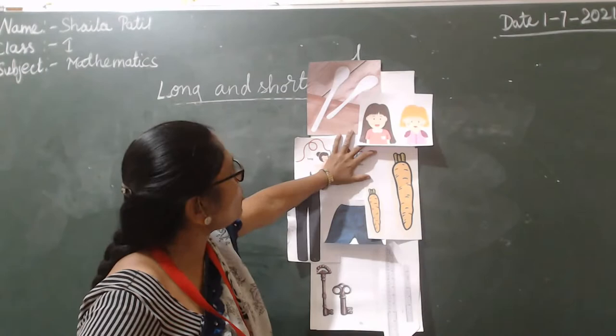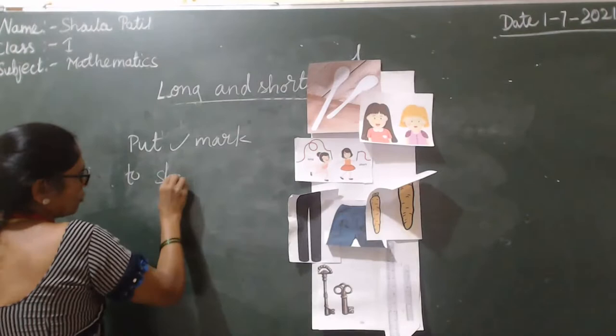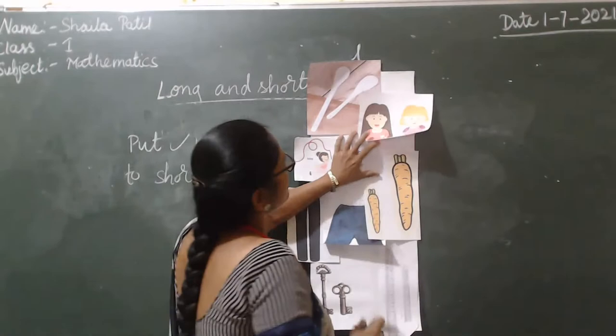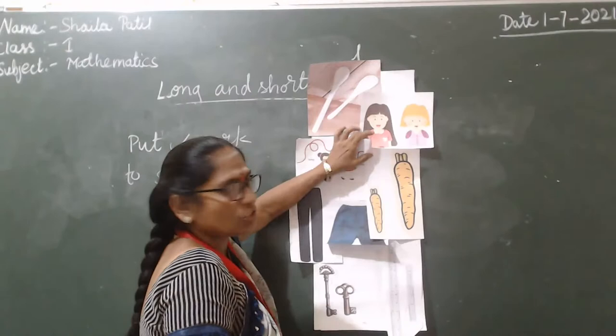We have to put a tick mark to the short one, isn't it? Here are some pictures. What is this, children? Can you see? Yeah, it's a spoon. There are two spoons. Here two girls are there.